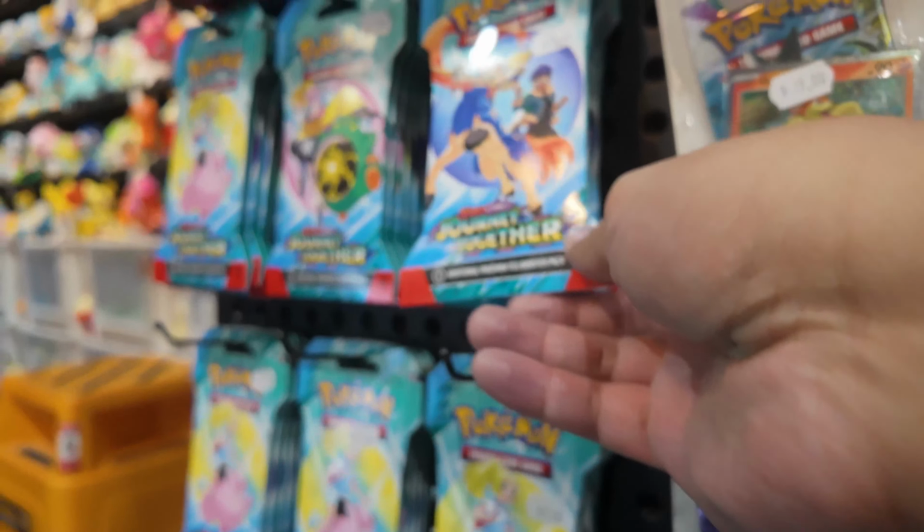Next up, I had to check out the NBA show bags. I was really hoping they'd sneak some trading cards in there too. Unfortunately, no luck this time, but imagine how sick that would be. Packs in a show bag?